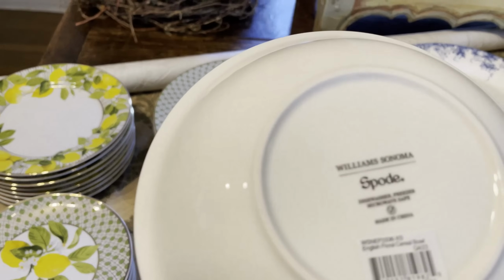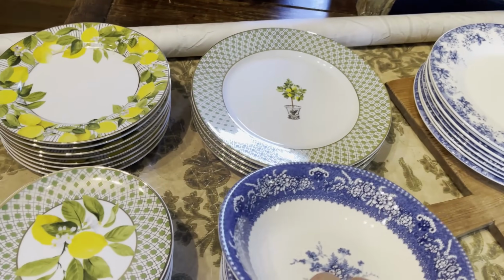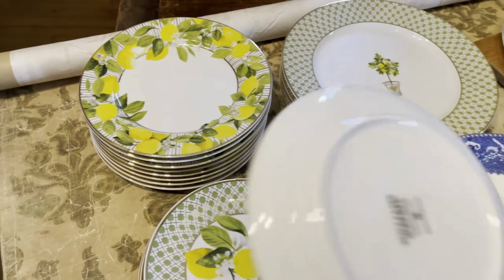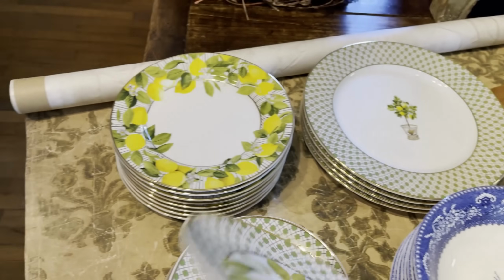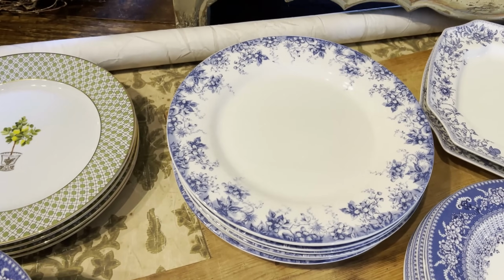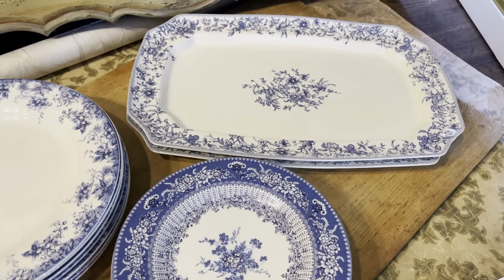So I have these blue and whites. They are Spode. I do see here that it was made in China. I do try to get it where they are made in Europe because the lead content is down, and that's always a good thing. But it's okay. It's not like we're going to be biting the plates. These were made in Portugal. Love the lemons, right? We always have to keep the lemons around for Anthony. And then the blue and whites with the whimsy green pattern from the lemon plates.